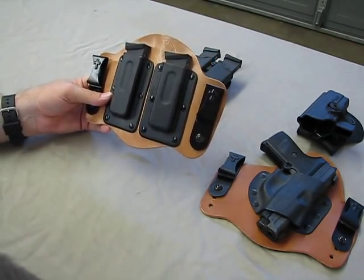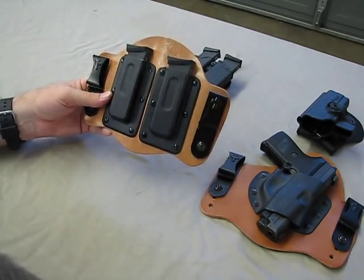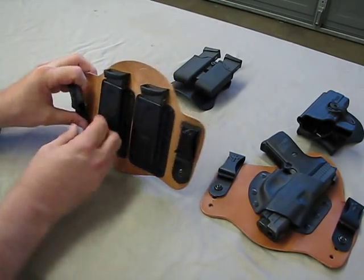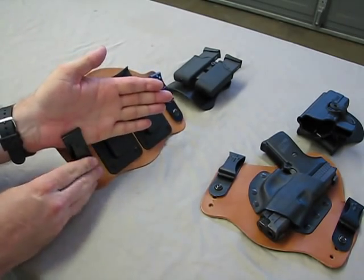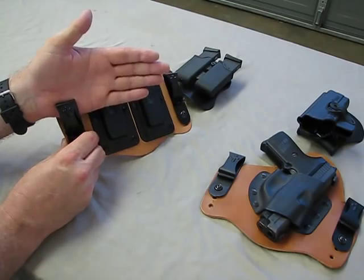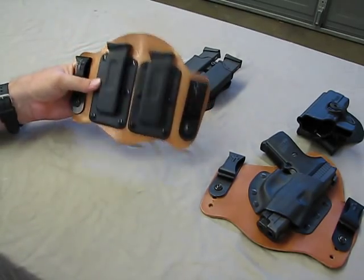If you're running a semi-automatic pistol and concealed carry, and you're looking for a spare magazine setup, I say go to Crossbreed Holsters and take a look at what they have for inside the waistband magazine carriers. This is also tuckable. I am able to tuck my shirt in if I so desire. This would be the only thing you'll see on my black belt, these black belt clips, and they do blend in perfectly well. It really doesn't look like anything is there.